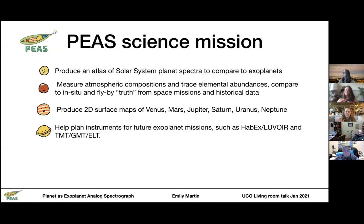There's all of the extremely large telescopes, for example, the TMT, GMT, and ELT. These are all 30-meter class telescopes that would be able to potentially take the kinds of observations on exoplanets that we're trying to do with the solar system.